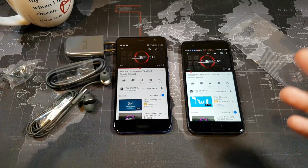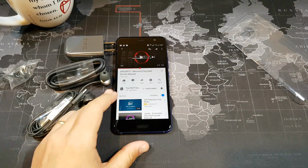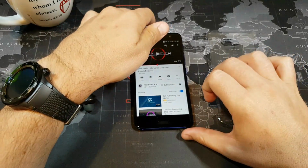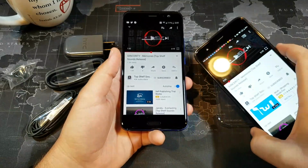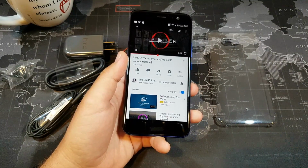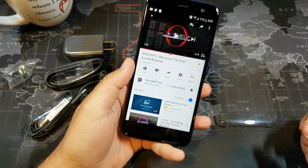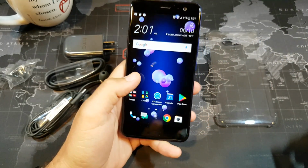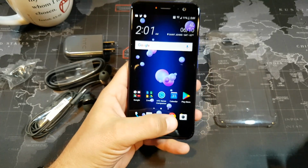All right, so as you can tell, definitely without a doubt, the boom sound speakers on the HTC U11 are louder. I don't know that I would say they're necessarily any clearer, but definitely louder than those at least on the Mi 6. I don't have the Axon 7, unfortunately, to compare it to, but it does seem like they're pretty comparable to those speakers. So definitely check out some other videos, because I think someone's going to do a comparison of the two speakers, because that is pretty good.